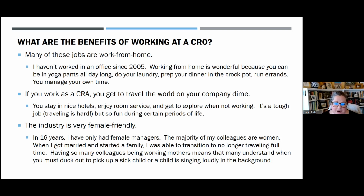Then if you work as a CRA, you just got to say it, you get to travel the world on your company's dime, and it's amazing. You stay in nice hotels, you enjoy room service if you want it, you get to explore when you're not working. I traveled so much that on every flight after a year or so, I was in first class. If there was a first class on the plane, I was in first class. They would just bump me up, and you get to keep all of your airline miles. So, when I got married, we flew to Italy for a few weeks, first class for free. The perks are awesome.